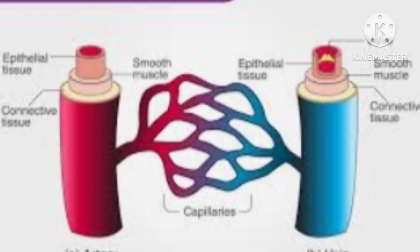Capillaries. Capillaries are the smallest blood vessels. They are so thin that blood cells pass through them in a single file. They serve as a connection between arteries and veins. When blood passes through them, oxygen, food nutrients, and waste pass in and out through capillary walls.